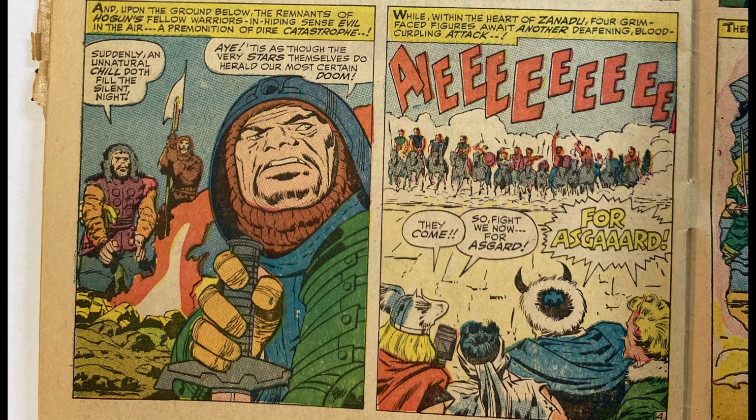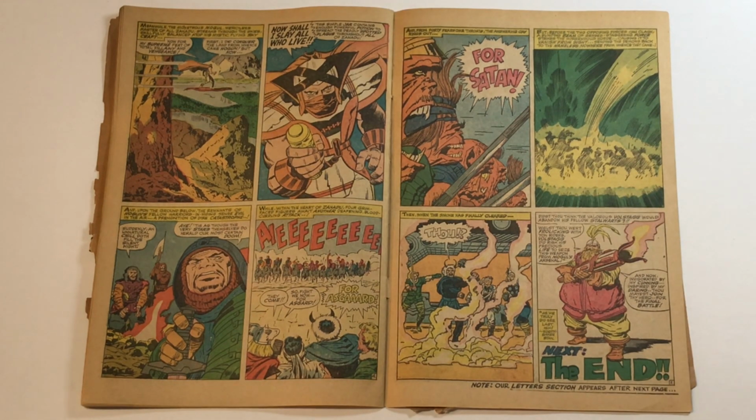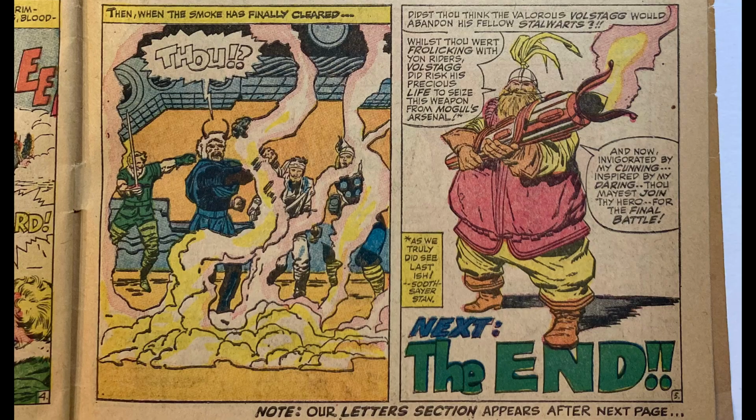The Demon Riders are making their big charge. "They come, so fight we now for Asgard." "For Asgard!" And from 40 fearsome throats, the answering cry rings out, "For Satan!" And then a mysterious beam strikes the 40 riders, and they are disintegrated. They've been Omega affected. And we see the guy responsible.